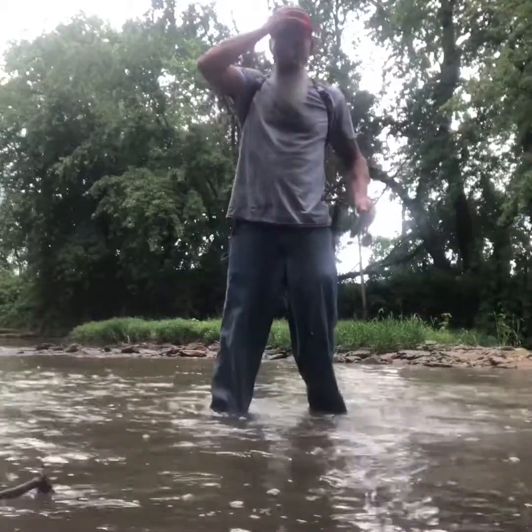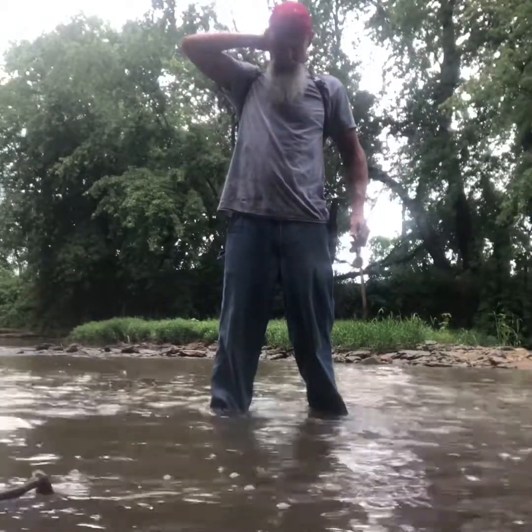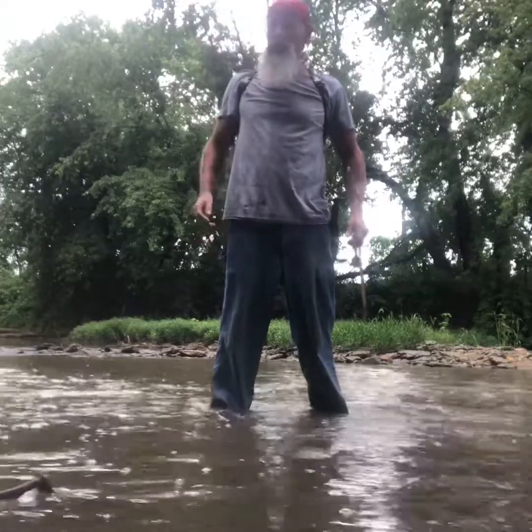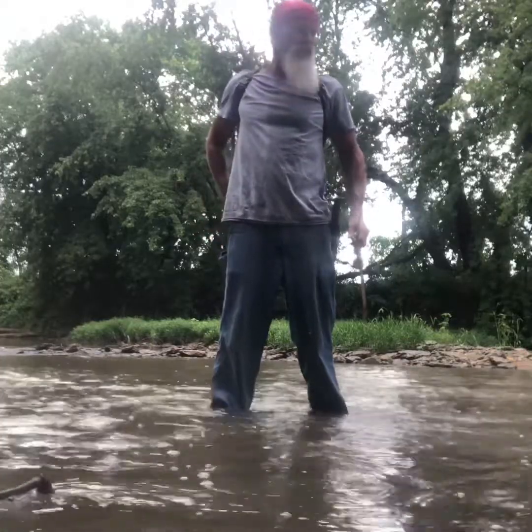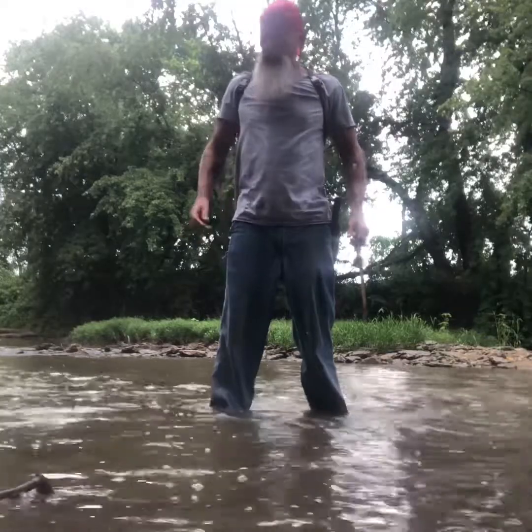But that Guatemalan coffee on the percolator, that's some good stuff. It's kicking in. It's finally quit raining. I'm getting almost on my way back, and this is gonna be about it.